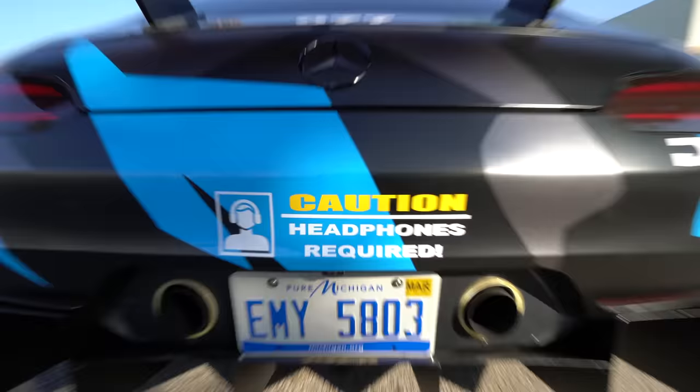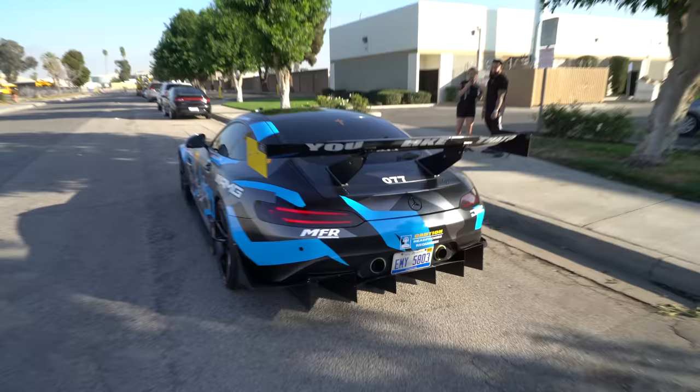But this thing looks freaking crazy. Just look at it, dude. You're not gonna see one AMG looking like this, I promise you that. I'm back to my roots. The satin black was cool, but this is Josh Laurent right here. Freaking crazy wrap, my first race livery wrap, and it looks so good. Bro, I love this thing.